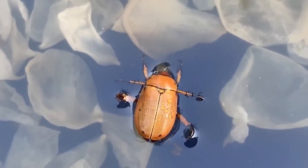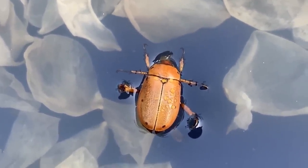Look at this weird beetle who's taking a bath in the bird bath. I don't know what it is. I'm going to find out.